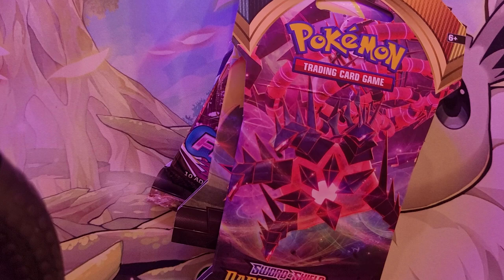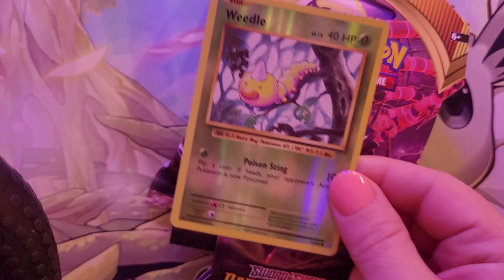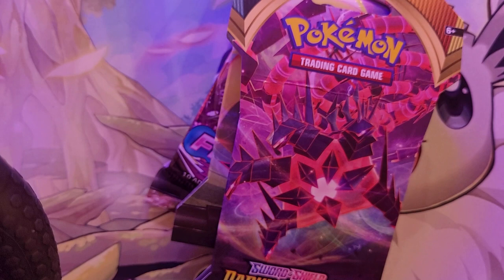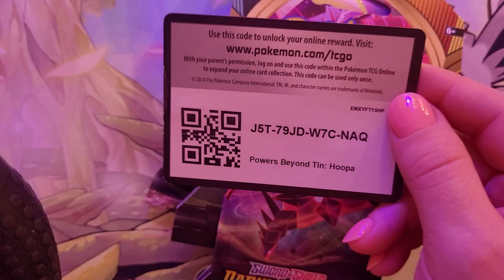All right, here we are. We have a reverse holo Weedle from X and Y Evolutions. Hot diggity. I mean, I don't know where we're going to spend all the money that you can make from this card. I'm totally sure that we have several of those. And then, let's see. There is a Powers Beyond tin. Hoopa. So go grab yourself some Powers Beyond. There you go. Probably Hoopa, the best part out of that.